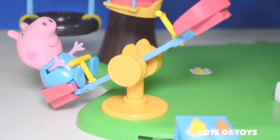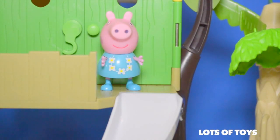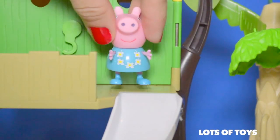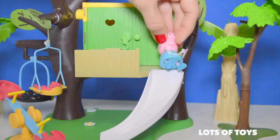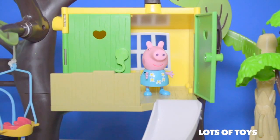The seesaw is super fun. I fit right on it. I also have a really neat slide. Whee! Whee! Now let me show you inside my treehouse. Are you excited? Come on in with me.